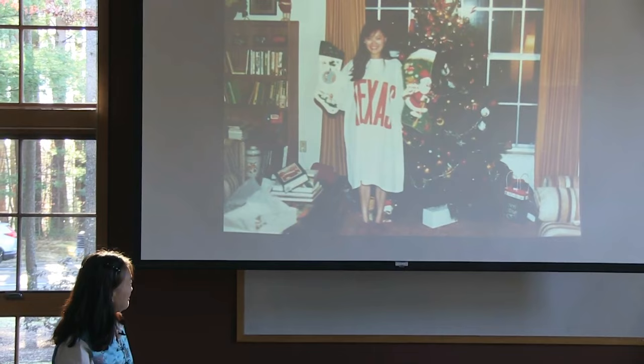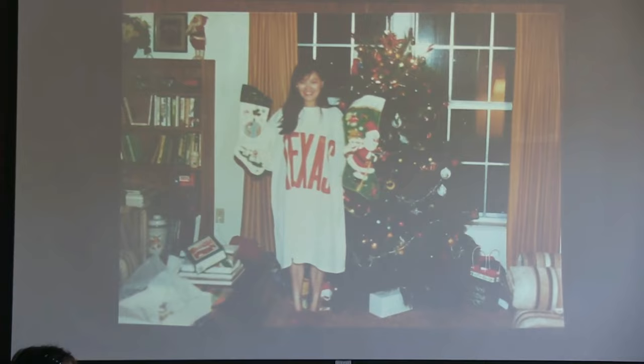And my first Christmas, 1988, John's parents gave me a huge-size Texas shirt. And I got a stocking for the first time, after my encounter with Santa Claus in Shanghai, China, in 1982, and until my real Christmas in 1988. I just shared that on Twitter recently. People really loved that story. I said, I feel so welcome. I feel like I'm at home.